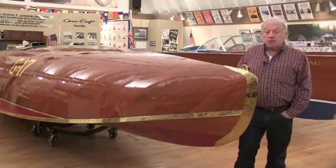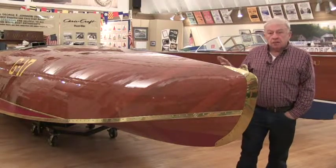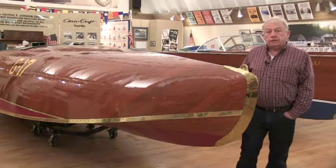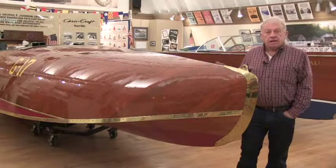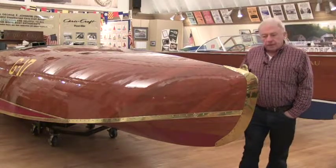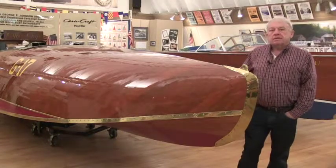And it's all original. It's never had any planks replaced on it. Of course, it has been painted, varnished, and taken good care of. But it's an original boat from 1929, which is quite unusual, and it's kind of the pride of our exhibits here this summer. Oh, absolutely. Double plank bottom? Double plank bottom, single planked on the top. And all mahogany, is it? All mahogany. Wow. That's correct.